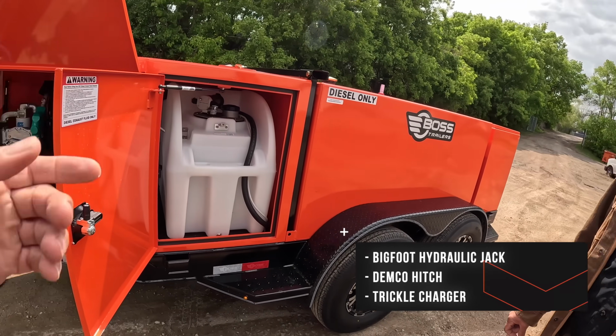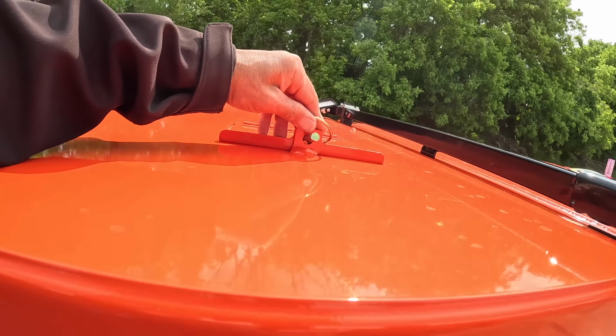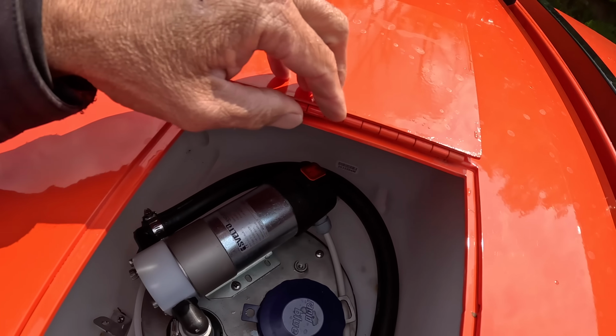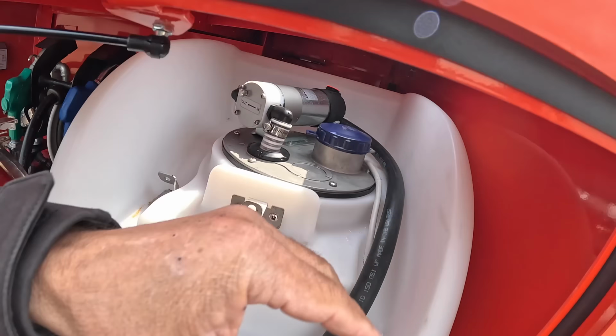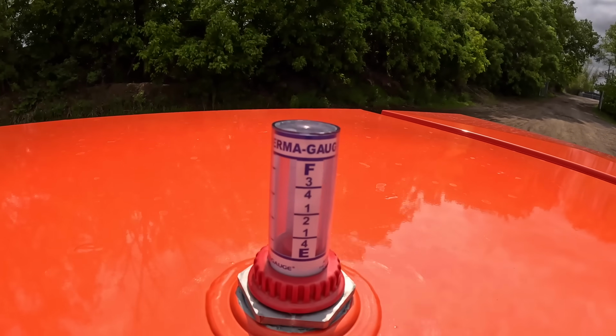So here's your DEF tank right here. You got your access hatch right up here, and then your power for your DEF is right there. So you can top her off from here, you can top it off from there. The gauge is a glance gauge. You just look at it from anywhere and see what you got in it.